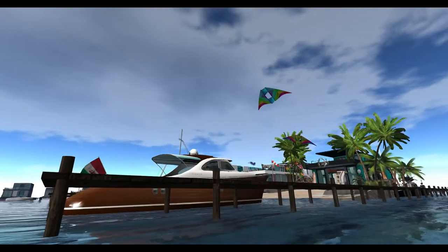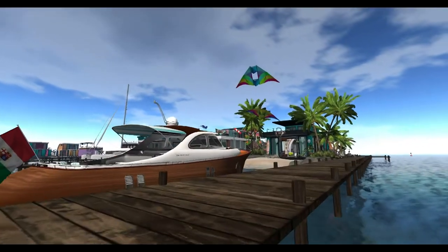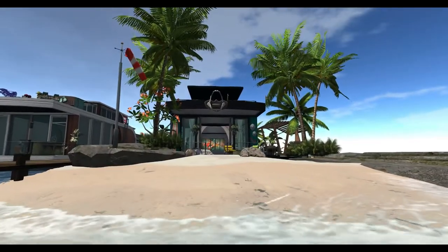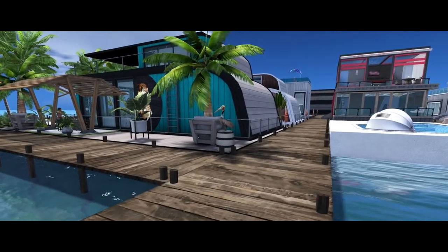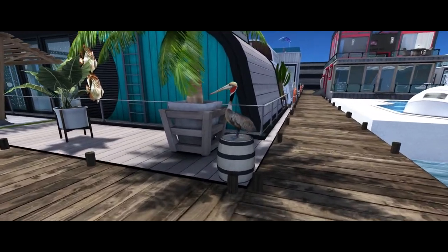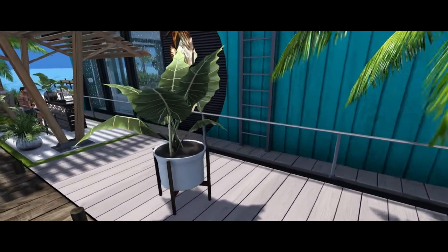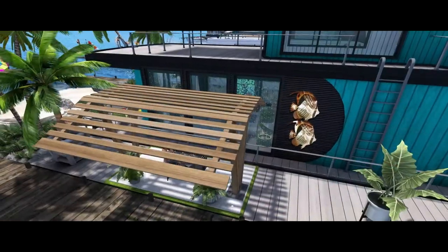Okay, we're here. Yay. We finally made it. I don't think he's here, but we'll just kind of get started. Oh, this is nice. Oh, this is so nice here. He did an amazing job. Hi, Mr. Pelican. Loving the color on the outside. Oh, there's Pooh. I'll just catch up with him afterwards. All right, I'm gonna let you guys get to it. Enjoy the tour.